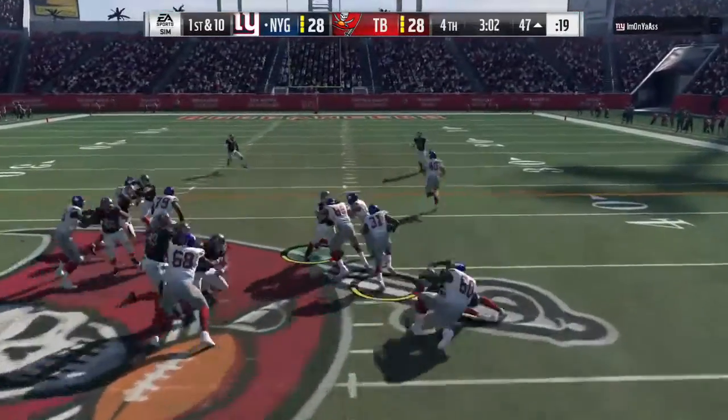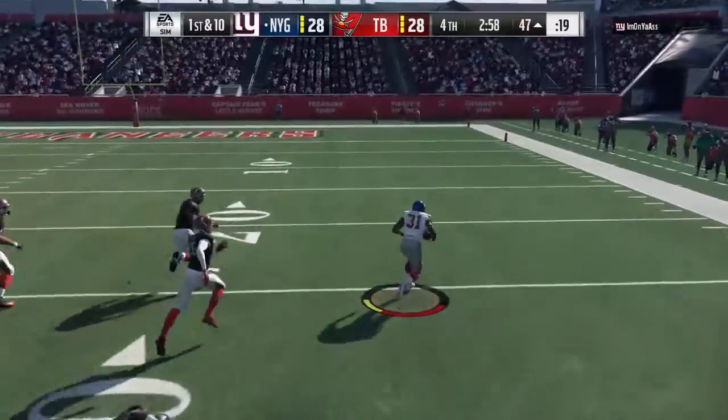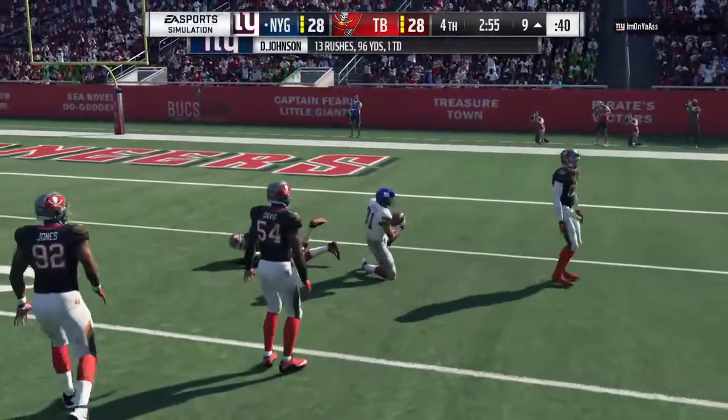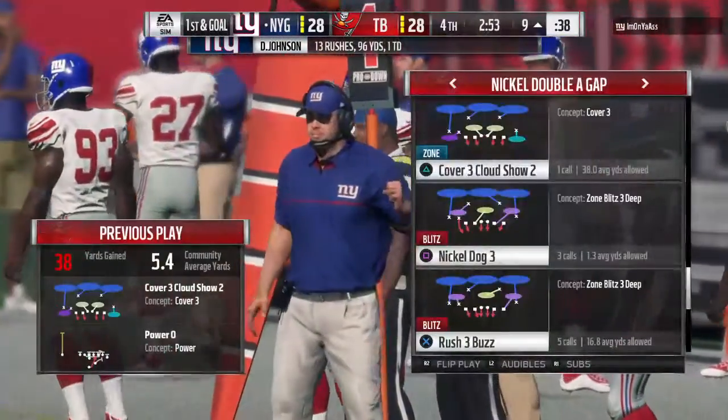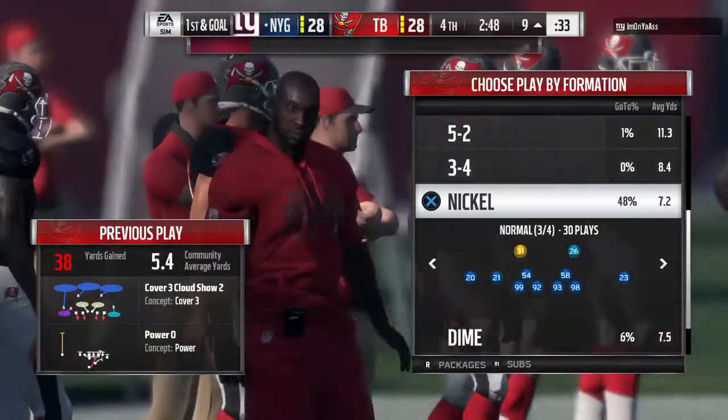They give to Johnson going right. Strong running at the 30. David Johnson on his way. And he carries this one all the way down to the 9. 38 yards on the scamper there.